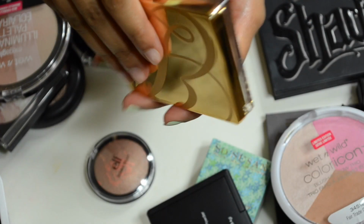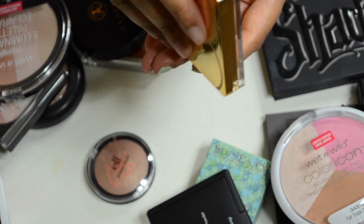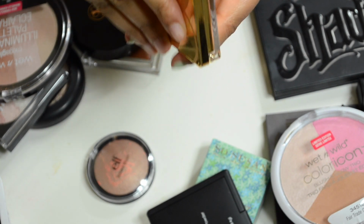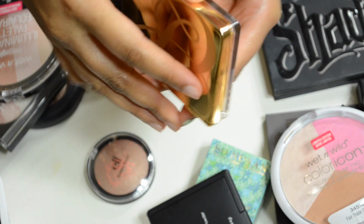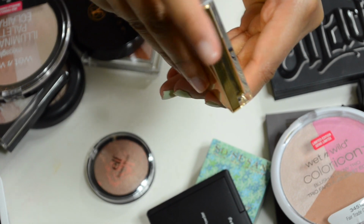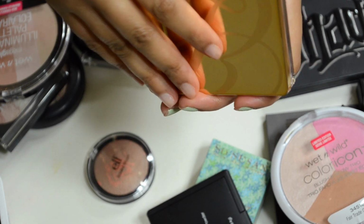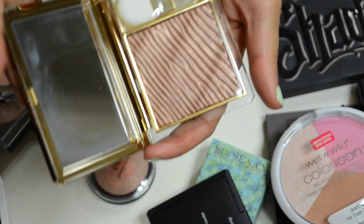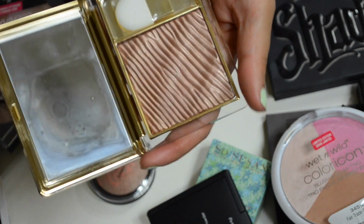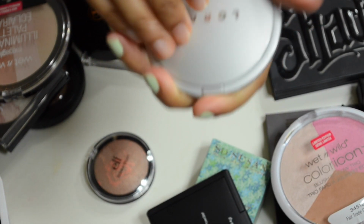Then I have Estee Lauder's Pure Color in Shimmering Sands. It's a very famous highlighter actually. It's really hard to open, but it's that bronzy highlighter. I got this in a CCO. I'm trying to open it, but this one doesn't open at all. Yeah, that's the color. I'm definitely going to keep this one. It's so beautiful. Next I have this very famous Lorac Spotlight highlighter.